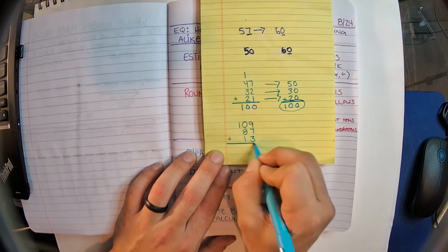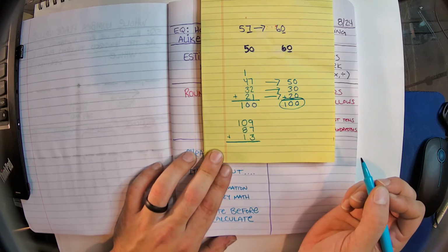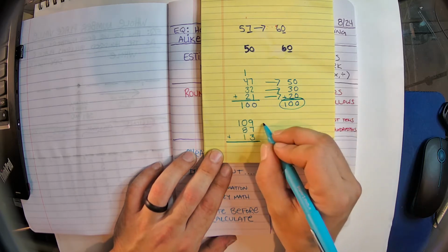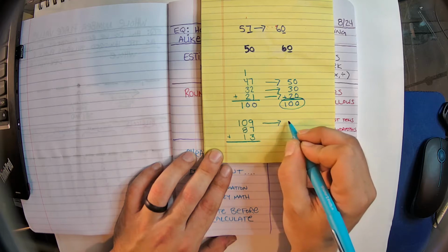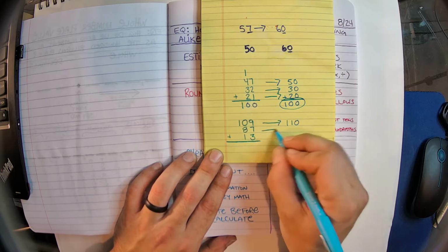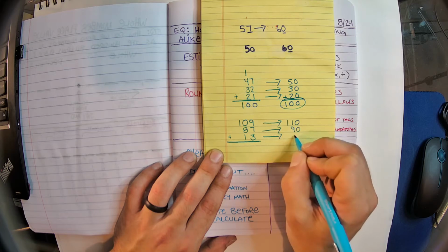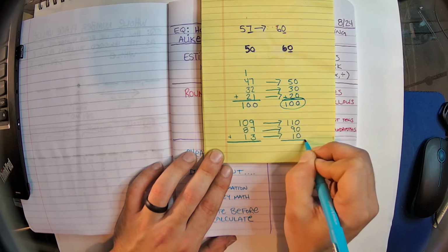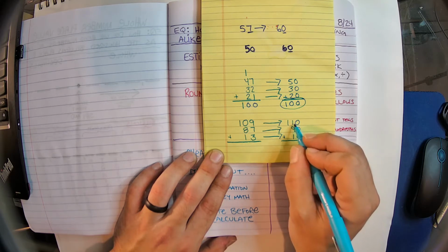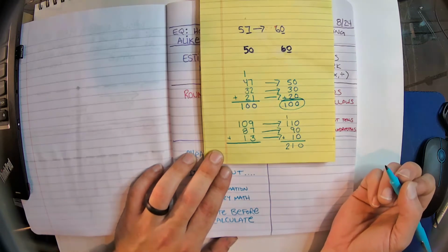Okay, so on this one, we want to find our estimated answer. All right, so we're going to try and make this easier to do in our head. So 109 is about 110. 87 is about 90. 13 is about 10. All right, so let's go ahead and add these up. 0 plus 0 plus 0 is 0. 9 plus 1 plus 1 is 11. So our estimated answer is 210.